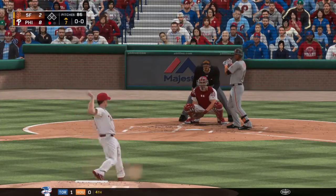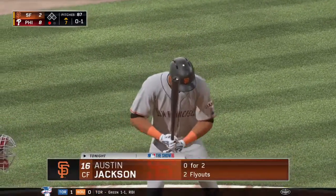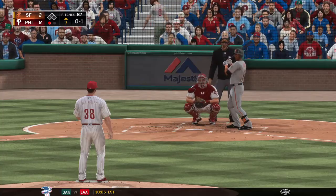Here's Austin Jackson, the center fielder, as he takes a cold strike at the knees. It's 0-1. Yeah, same pitch here from the home run ball, but this one's in a much better spot down at the knees. 1 out, nobody on.